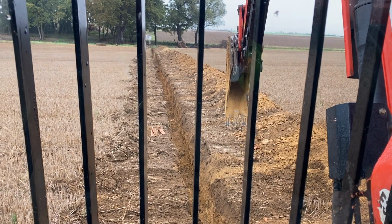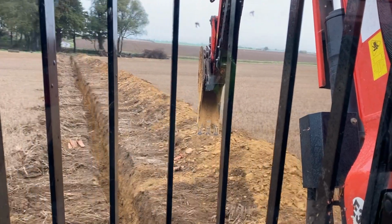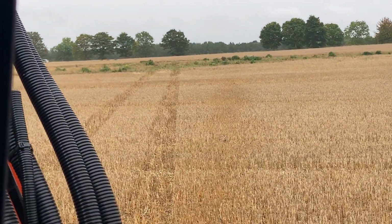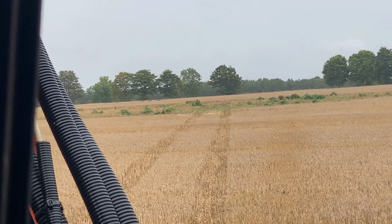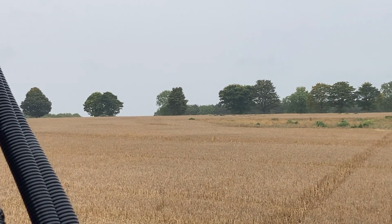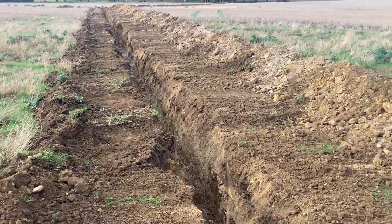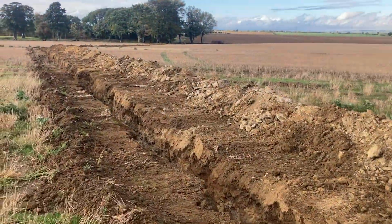Trench is progressing. We're getting closer to our final destination. I'll show you it now. We'll get a bit nearer. There we are. There's what we're heading for. That area there. There's another one, just a bit further over in the distance to link up to. Well, that's the trench finished, ready for the drainage pipe. Hopefully it should improve things.